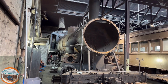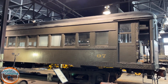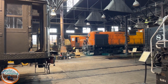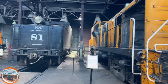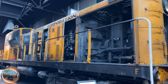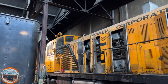Now we've got the ghost train of old Ely. Number 40, built in 1910. The tour that you go on for this has a lot more information on it, and I totally suggest going on that tour because it's pretty slick what they can tell you about that old ghost. And then we've got number 105 over here. This thing was built in 1949 by Alco with 1,500 horsepower. Get all the doors open there to be able to check that out.